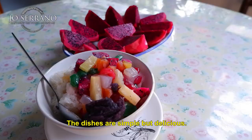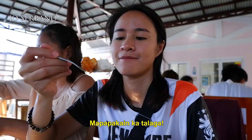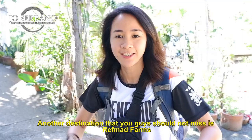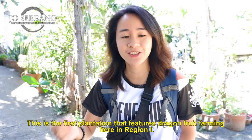Their dishes are simple, but delicious. Mapapakain ka talaga! Dragon fruit products. Another destination that you guys should not miss is Refmad Farms. This is the first plantation that features dragon fruit farming here in Region 1.